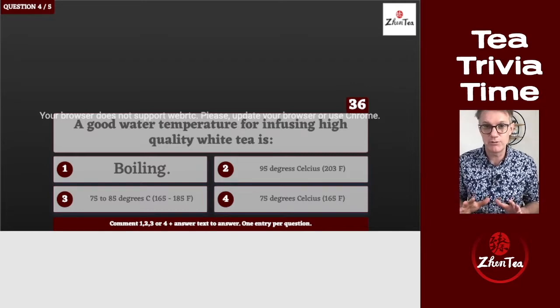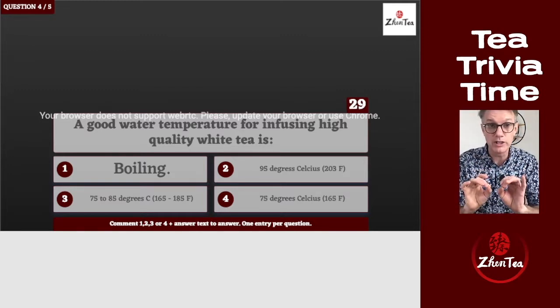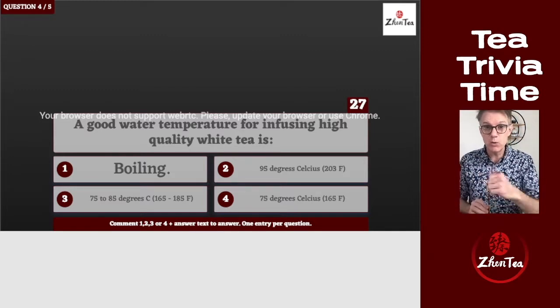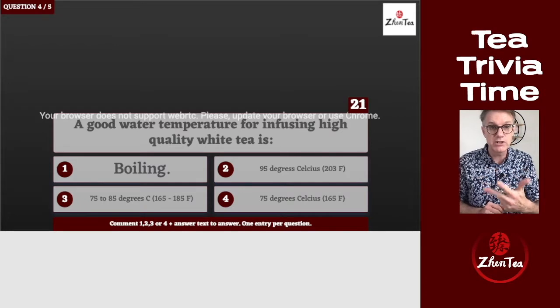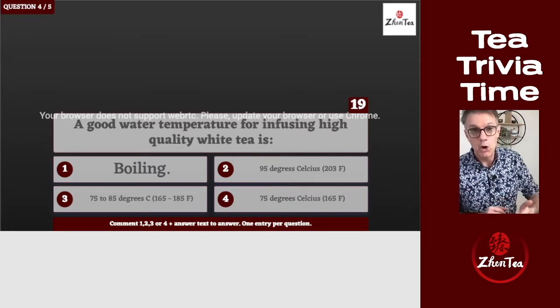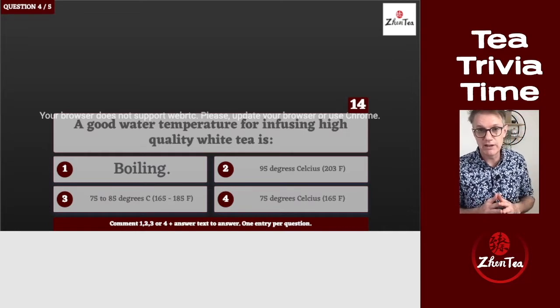This is one of my favorite questions. I'm so glad I put this in. A good water temperature for infusing high quality white tea is: is it one, boiling? Is it two, 95 degrees Celsius, 203°F? Is it three, 75 to 85 degrees C, 165 to 185°F? Or is it four, 75 degrees Celsius, which is 165°F?